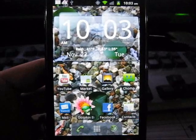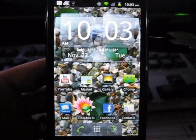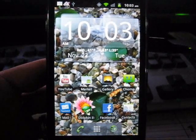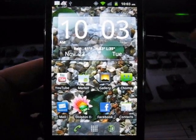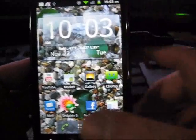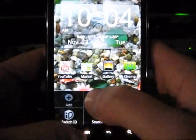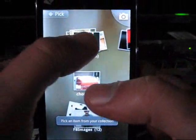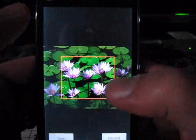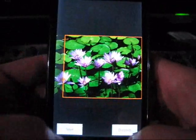Alright, the next one is from Goldie Colorado 1. He or she, I don't know which sex you are, wanted to know if you could take pictures from your computer and transfer them to your phone to use as a background. The answer is yes. You just connect it through your USB cable, and a quick display. And I just used a desktop background, the lily pad, and here it is. So you can move it around to whatever you want. Hit save.